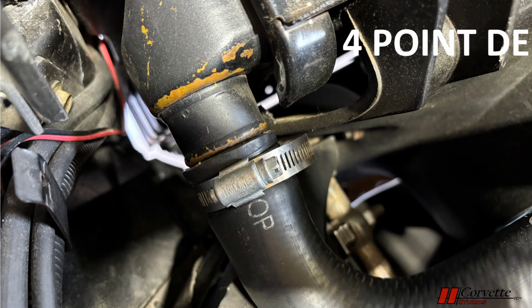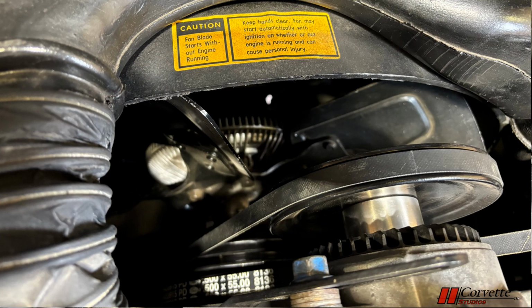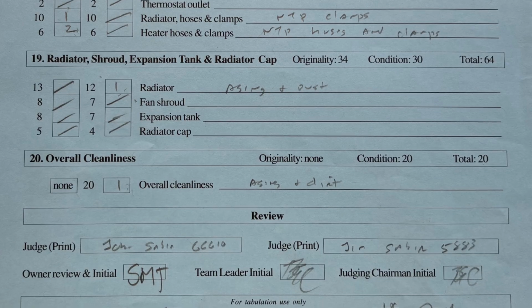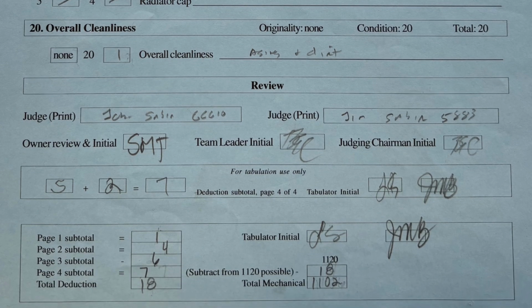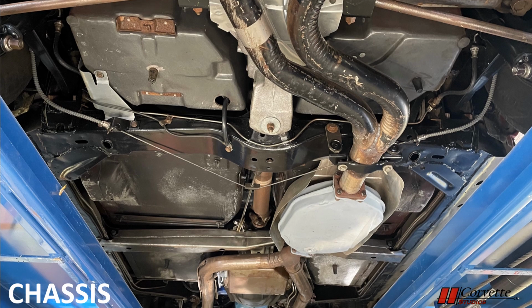Another 4 points were lost on some incorrect radiator hoses and clamps, as well as belts. We will try and get these addressed. 18 deductions were made in the mechanical section, so the result was a score of 1,102. Not too bad. The biggest issue in the chassis section was the exhaust system.